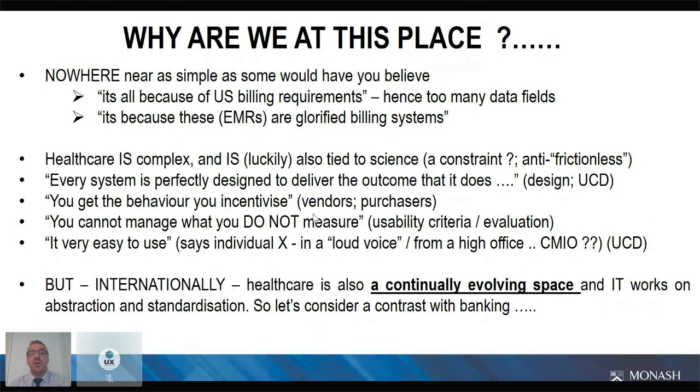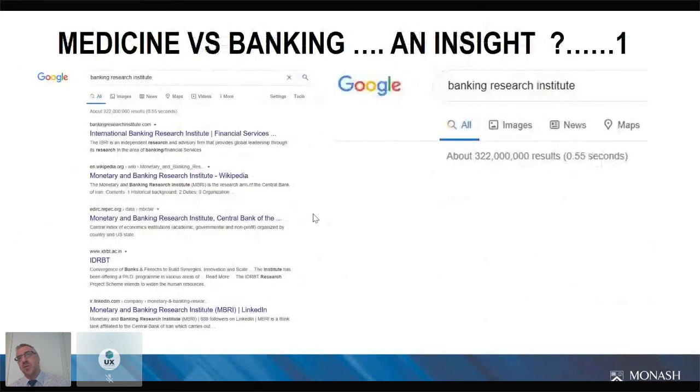So if we consider a contrast with banking, I've said this a lot, so I actually thought I'd better back this up with some data. Again, in a live audience, I say to people, how many banking institutes do we have in Melbourne? Or anywhere for that matter, and people sort of mumble, and of course they can't think of one. And then I say, well, how many medical research institutes do we have in Melbourne, or just at my university? And there are dozens and dozens and dozens.